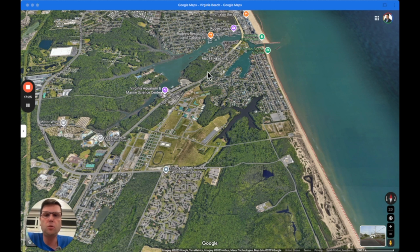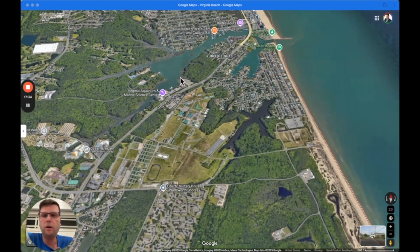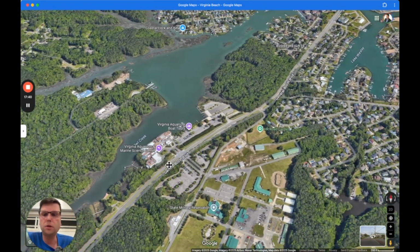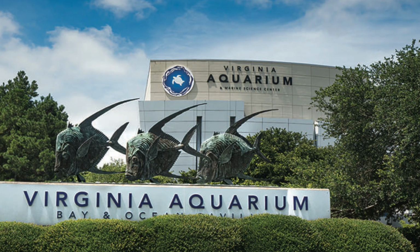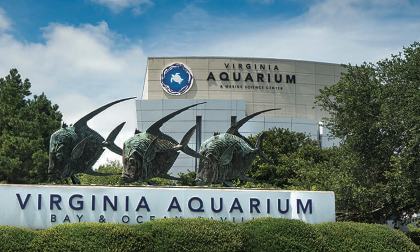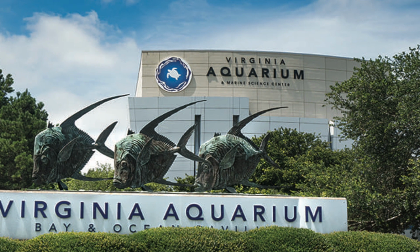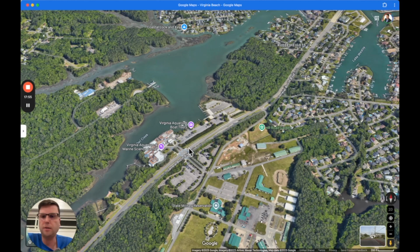Okay, so I mentioned we're heading down General Booth, and as far as attractions and things to do, I already mentioned the dolphin tour and the whale watching, but this spot right here along General Booth is actually the most popular attraction, not only in Virginia Beach, but the whole state of Virginia, and that would be the Virginia Aquarium and Marine Science Center. When my kids were younger, we spent a lot of time here. There are multiple exhibits. You get to touch stingrays, you get to see sharks, sea turtles, river otters, just plenty to do there.